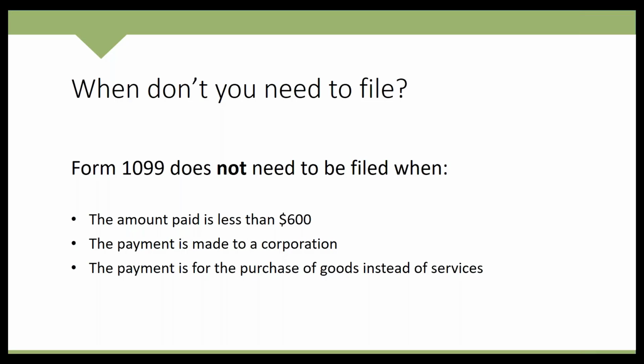Generally speaking, LLCs need to have 1099s filed for them. There is an exception if they are taxed as a corporation. There's a specific form, I believe it's 8832, with the IRS they need to fill out. So if you have an LLC that you are paying out to, you need to know whether they are taxed as a corporation or as an individual. So when in doubt, we always like to say send a 1099. But if you know that they are an LLC who is taxed as a corporation, and you're certain of that, then don't worry about sending the 1099 to them.